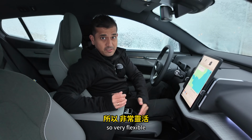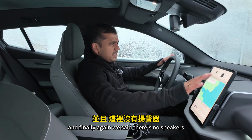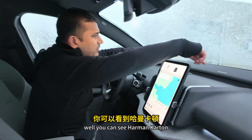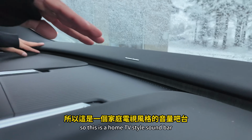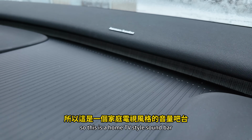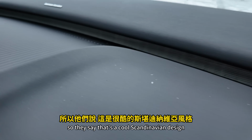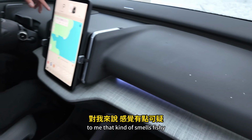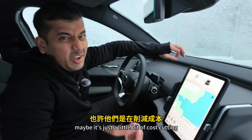So very flexible. And finally, again, we said there's no speakers, so how do you listen to music? Well, you can see Harman Kardon. So this is a home TV style sound bar. So they say that's a cool Scandinavian design. To me, that kind of smells fishy. Maybe it's just a little bit of cost cutting.